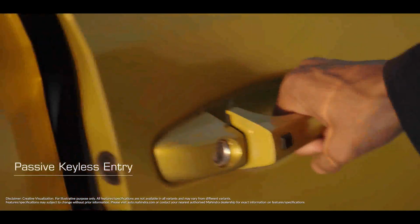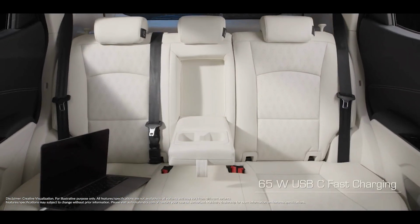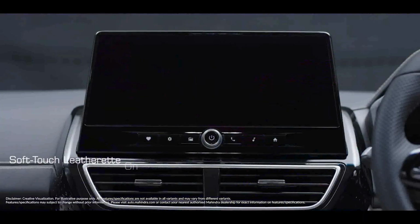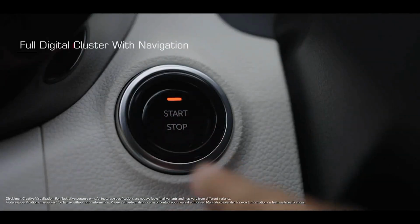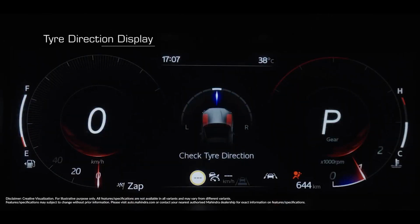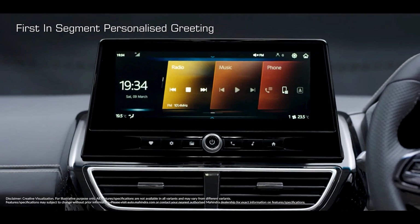The best-in-class space takes a step up with premium leatherette seats. First in segment, soft touch leatherette on dashboard and door trims. A 10.25-inch HD infotainment system with Alexa. Fully digital instrument cluster with built-in navigation. And also a first in segment, personalized greetings.